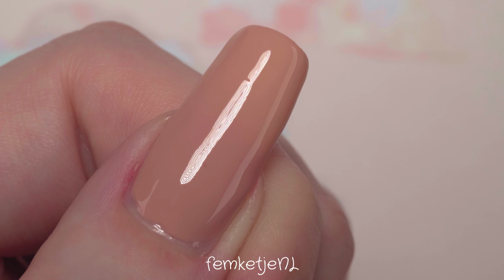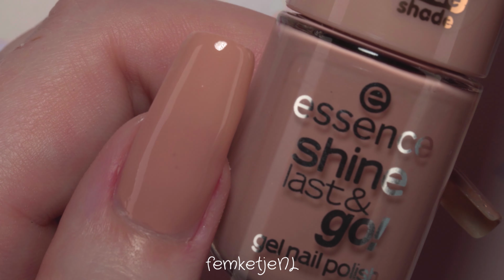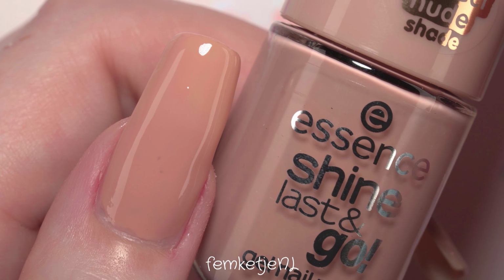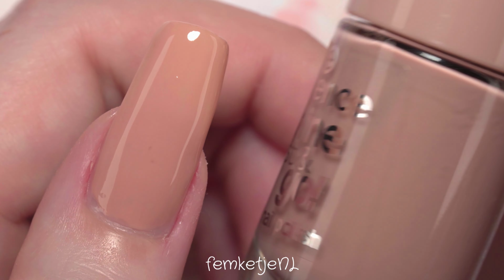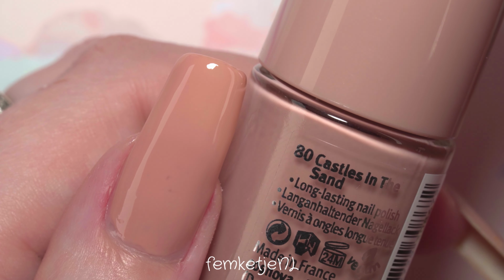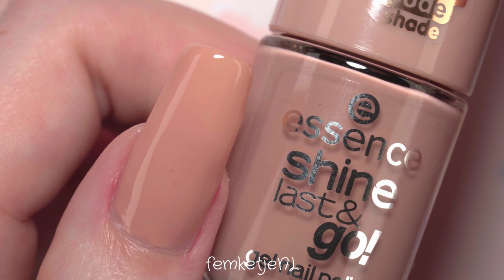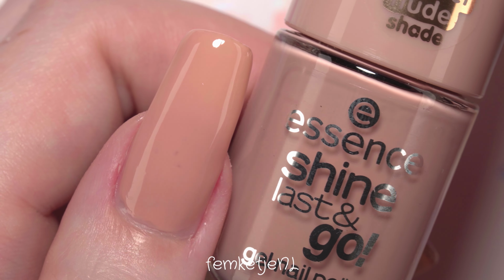I really like it. It's always nice to have a good neutral in your collection, and it's quite inexpensive as well. I think it would have looked better with a 3rd coat, but it's not bad for 2 coats, especially knowing that it is a lighter nude shade. But yeah, these were all of my swatches of the new Essence Cosmetics Shine Last and Go nail polishes.